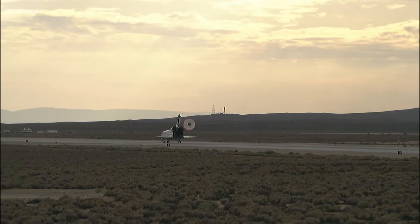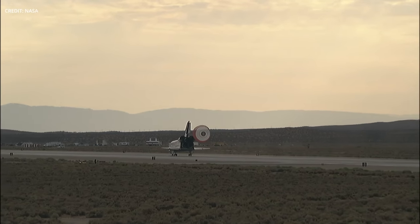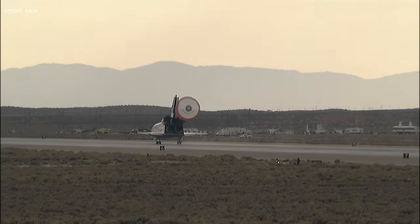Discovery rolling out on runway 22 at Edwards Air Force Base, California, wrapping up a 5.7 million mile mission to resupply and fortify the International Space Station. Tim Kopra, home after 58 days in space.